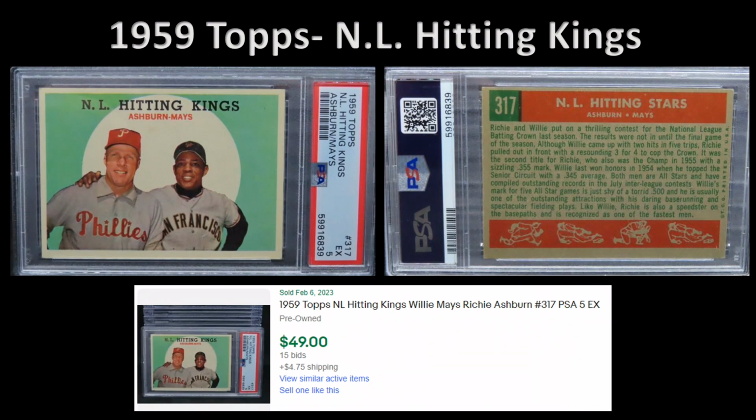Again, Willie Mays. Where can you buy an affordable Willie Mays card? This card has Richie Ashburn, Hall of Famer. Willie Mays, Hall of Famer. They're clearly buddies. Willie's got his arm around him, and it's under $50 in a PSA 5. And, I mean, the centering on that card is beautiful, and it still went for under $50.